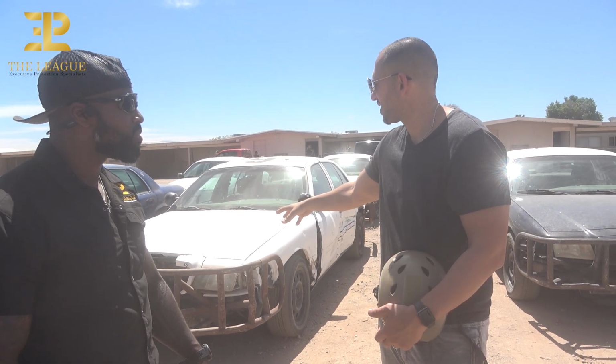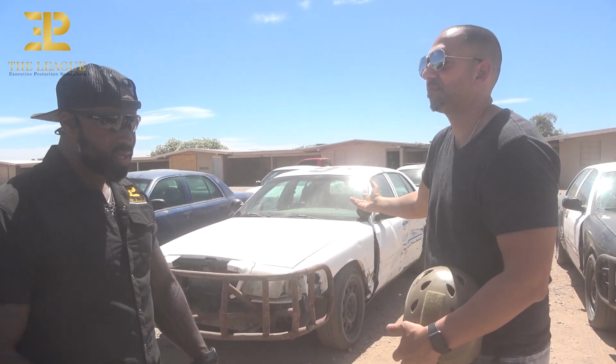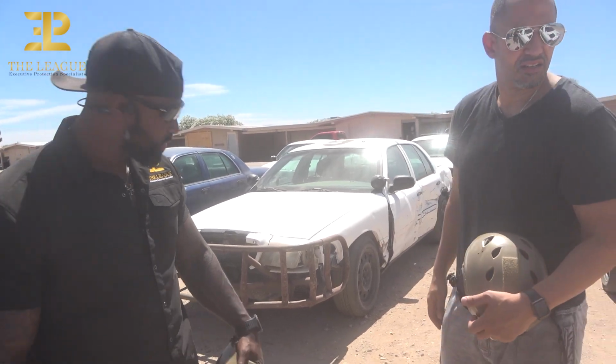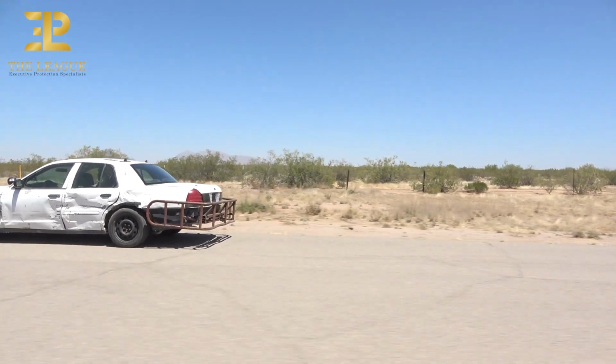I noticed that a lot of these vehicles that you have here have bars on them. Right. I guess this is where the contact all comes into play. Exactly. No, these things are bomb-proof. These old Crown Vics, I mean, they've been running this program for almost a decade, and a lot of the original vehicles are still here. So it's an honor to bring them under the umbrella of League.